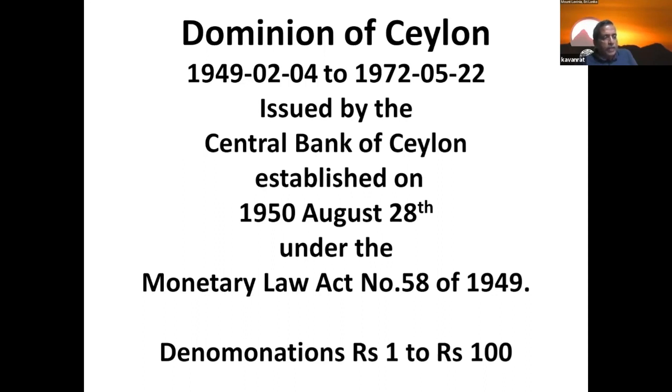So on August 28, 1950, the Central Bank of Ceylon was established under the Monetary Law Act number 58 of 1949. And notes of the denominations of 1 to 100 were issued. No 1,000 rupee or 500 rupee notes were issued at that time.